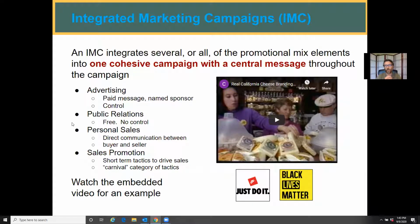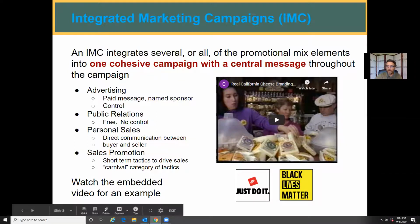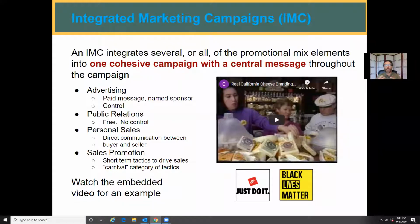So we see a couple examples here, like on the bottom left below the video, the Just Do It Nike campaign. We've all heard the logo of Nike, but that message, Just Do It, they use it in advertising, they use it in special events, they use it in press releases. So that, therefore, is an integrated marketing campaign. Even something like Black Lives Matter, super important and topical right now. And part of the reason it has also gotten so much traction is not only because of the travesty of everything that's happening and our society's response to it, but it's a really good integrated marketing campaign. And it's got all the components of an IMC, and it's an easy to grab message.